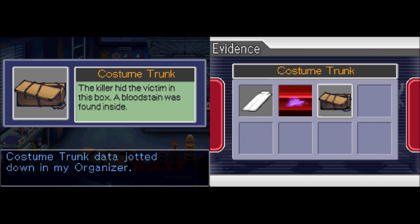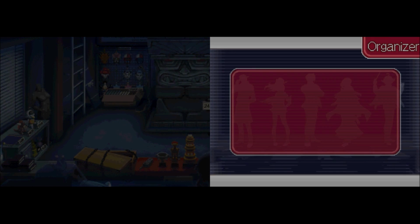Costume trunk data jotted on my organizer. The killer hid the victim in this box. A blood stain was found inside.